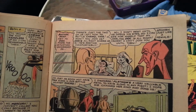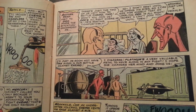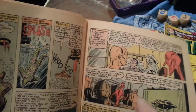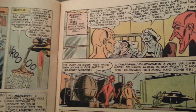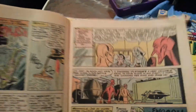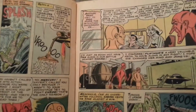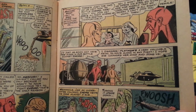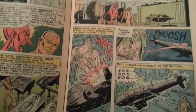This is Mercury, spoken just like a female. Oh, that's a little bit politically incorrect these days, but this was 1967. Now, let's see here. This is the next panel. I'd just as soon not have Tina along in our battle against Chemo. This is Mercury, and this is Gold, the more sensible one. He's the hot-headed one. This is Mercury. I disagree. Platinum's a very valuable metal to have along in any fight. I hope she changes her mind and joins us.